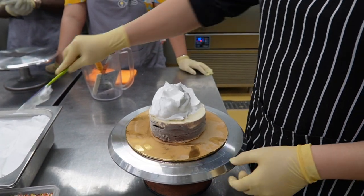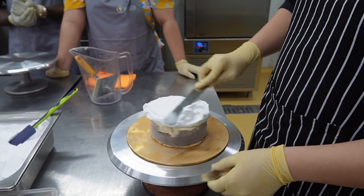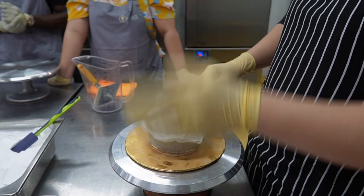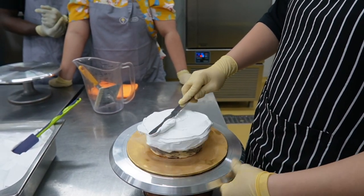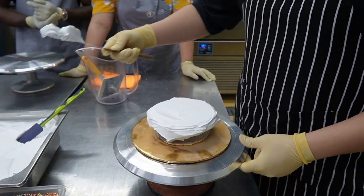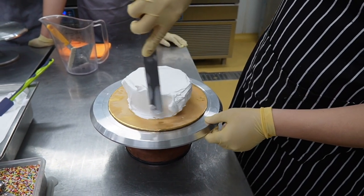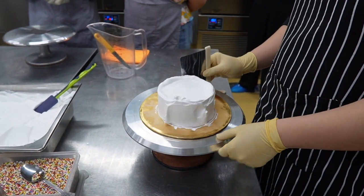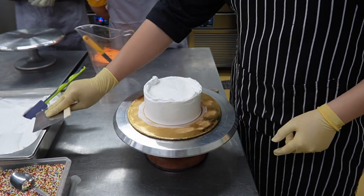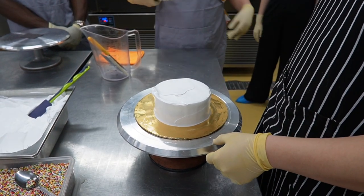So we place some cream on the top. Spatula. Spread around the cake. Left hand, turn your turntable. Extra cream. Not in the mouth, huh? Yeah, not in the mouth. It's extra, so we need a scraper to scrape off the existing extra cream. Just spread it on. Just ensure the spatula is clean.